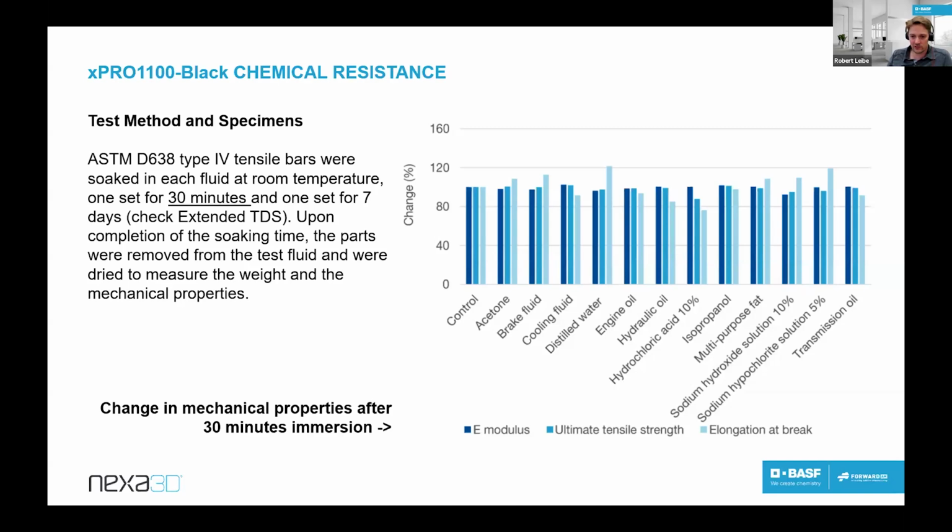But in the diagram that you can see on the right, it's the data from the 30 minute tests. And as you can see, compared to the control, which is on the far left side, which means tensile bars without any chemical contact, the material does not deteriorate much. So E modulus and also the tensile strength and also elongation at break go down a little bit in some cases, but usually not below 80% of the initial values.